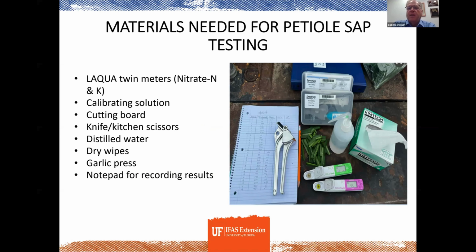So with that, I'm going to turn it over to Emily Beach, and Emily's going to tell you a little bit about the kind of equipment that you would need. The first part of it was sort of the research basis, but now we're going to turn to how we are doing this here in our extension programs. Emily? Emily, you're muted. Sorry.